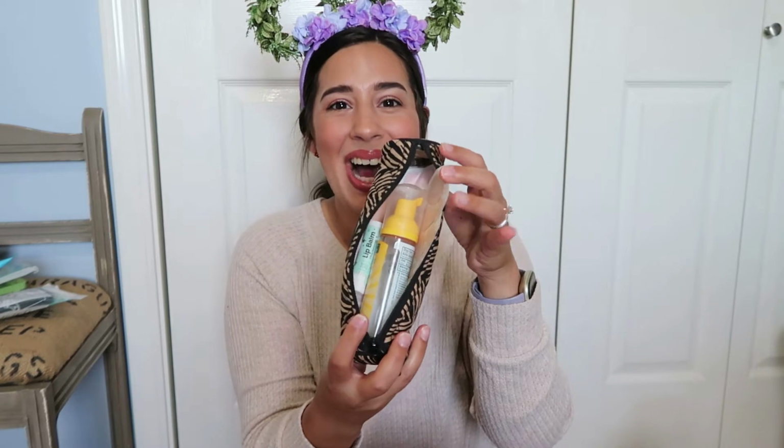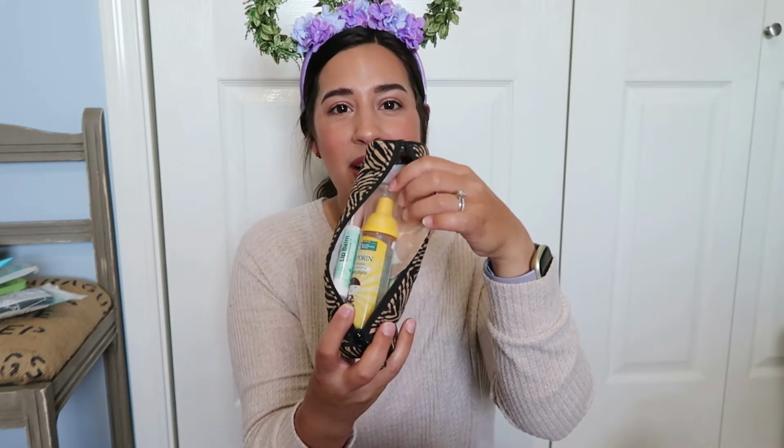Next, I have this little like homemade first aid kit, and inside of it is some, this is literally all gonna fall out. I have a chapstick, some of that like foaming Neosporin, some moleskin, and then kind of a variety of band-aids under here, if you can see that.